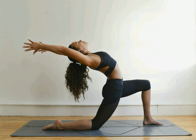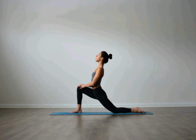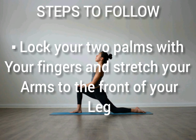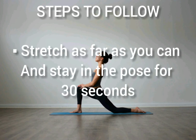Bowing the back and upper body will always result in increasing your height. The upper body is tough to develop, but with the lower lunge arc, you can strengthen and stretch out your back. Here are the steps to follow. Lock your two palms with your fingers and stretch your arms to the front of your leg. Bend your right leg and stretch out your left leg while you do step 1. Stretch as far as you can and stay in the pose for at least 30 seconds.